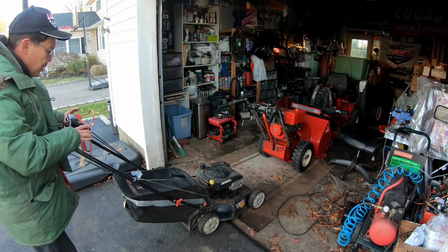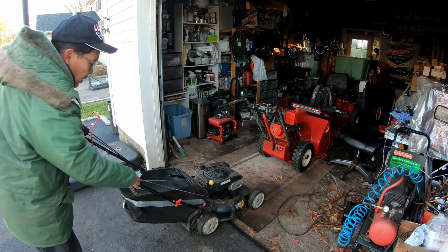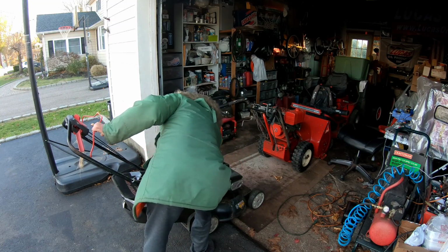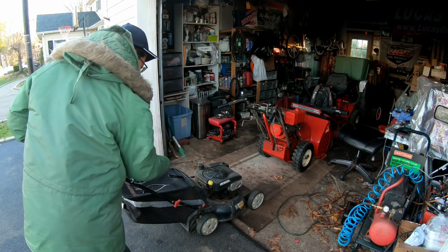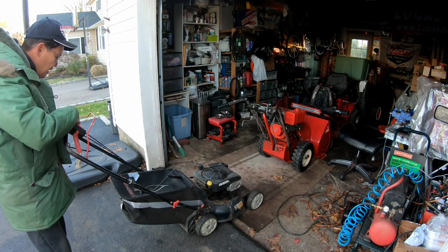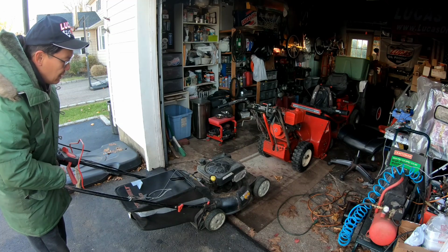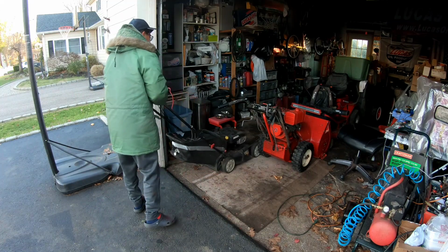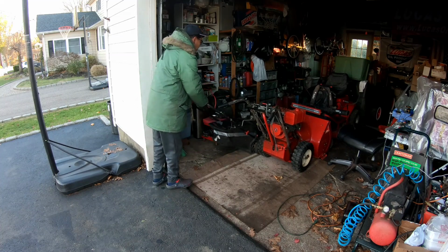So got this Troy Bilt one here. I don't know. Doesn't seem like this would take too much to get going. Maybe. Handle here. The recoil is just out. That's all. Could it be that easy if I just fixed the recoil? Because the handles feel pretty good. And this is a pretty good model too, I think. You know, it's got the speed control and everything. It's got the big engine. I believe it's rear self-propelled too. This one's actually a good model. Seems like it's in good shape. Oh man, 2 more projects to deal with.